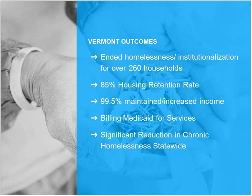This means that on any given night, 85% of Housing First participants are in a place of permanent supportive housing. And that's in comparison with only about a 45% housing retention rate for a more traditional approach, which asks that people demonstrate readiness prior to receiving permanent supportive housing.